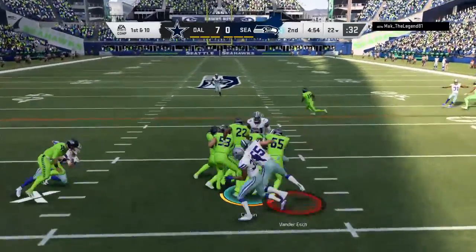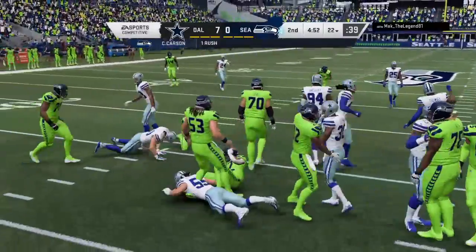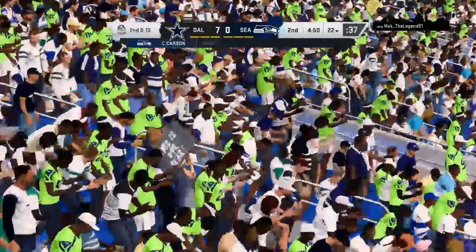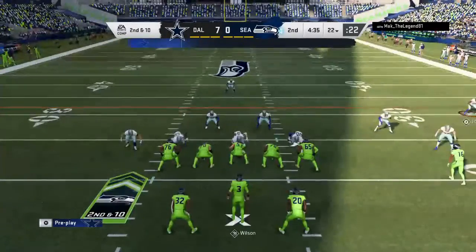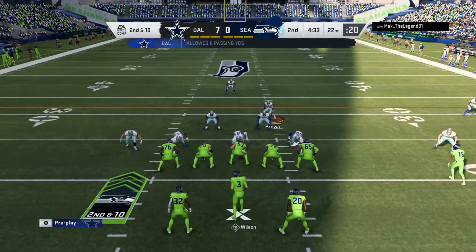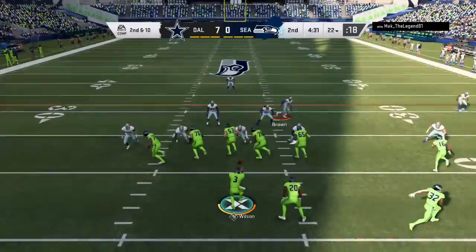They'll start out on the ground with Carson. And nothing doing on his first run. Back to the line of scrimmage, and that's it. Officially no gain on the play, and it's 2nd down. 2nd and 10 at the 22.